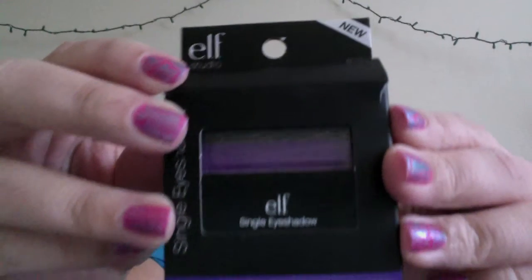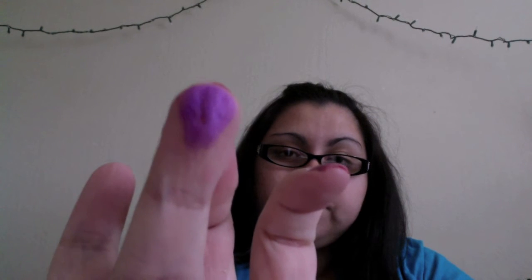And then I got a Purple Passion. It's a purple. Let me take it out of the box. And it looks like this. Isn't that amazing? Teal and purple are my favorite colors. I don't know why. I just like them, okay. So, swatch. Look at it, amazing. I need to learn how to focus my camera. I don't know if you can see. So that's the purple.